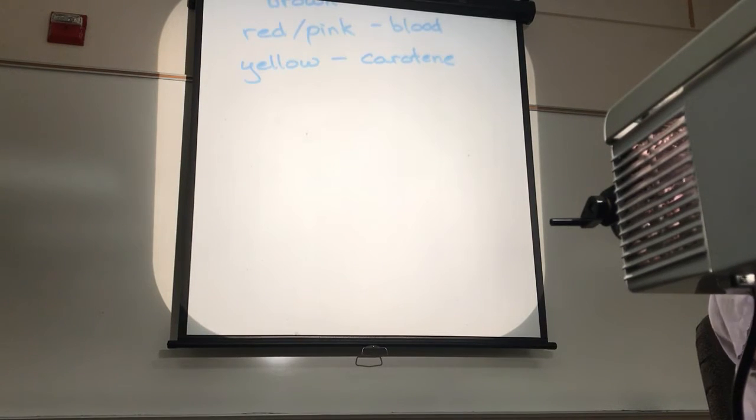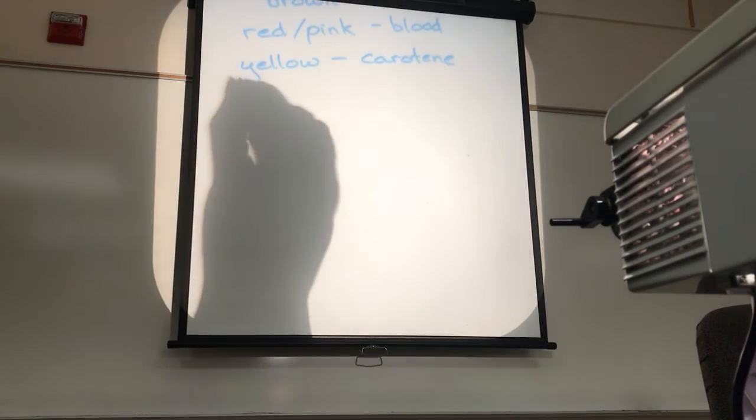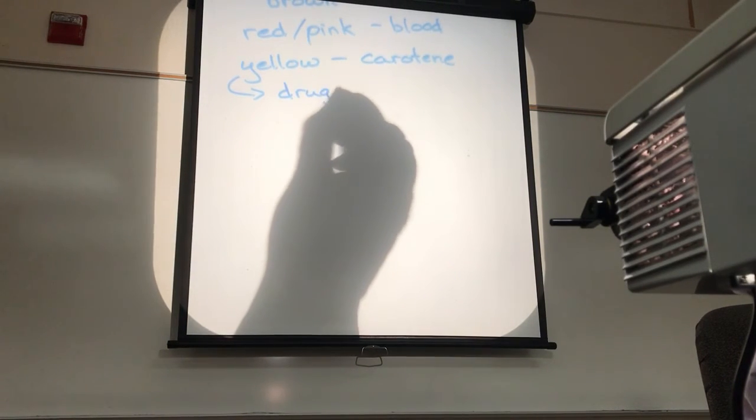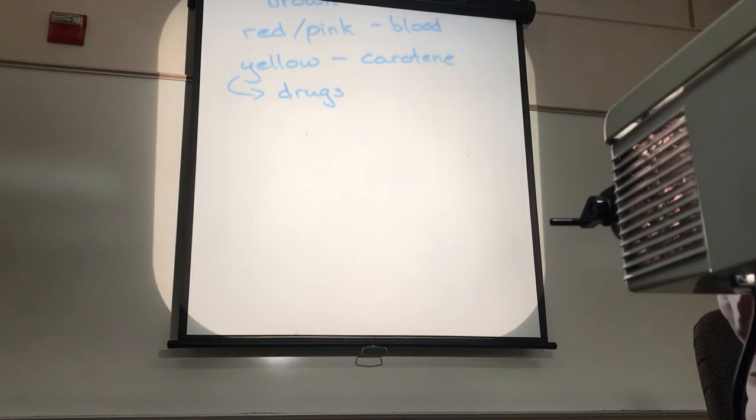So if you're living on carrots and tomatoes, your skin can turn kind of an odd shade of yellow because of this keratin accumulation. Some of this may also come from certain kinds of drugs and medications.